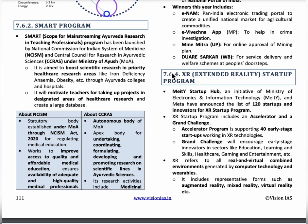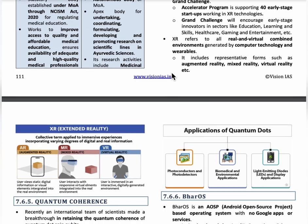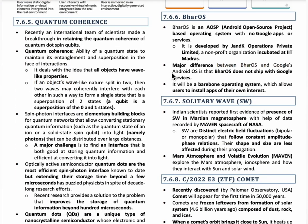The next topic is quantum coherence. It is the ability of the quantums to remain in its entanglement and superposition during interactions.